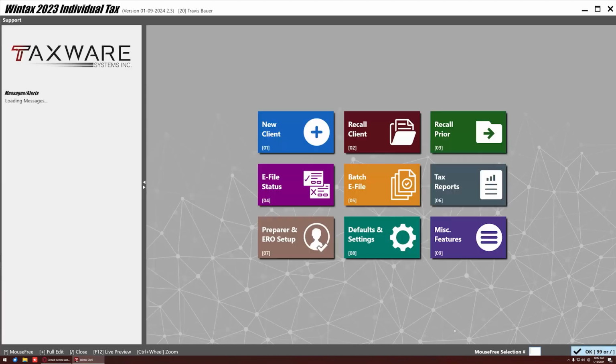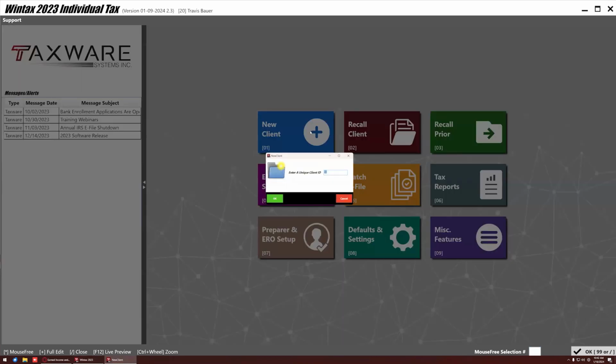Okay, so we'll go ahead and start with a new client now. We'll touch these three screens up here, which are for client management, basically. New client creates your new client. You'll click on it, and it's going to ask you for an ID. It's always going to give you the next available ID. Right now it gives me 23, because I have 22, 21, and everything below. So it's giving me the next one.